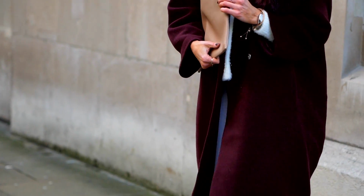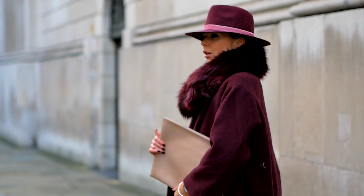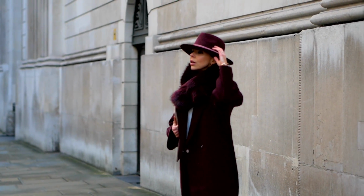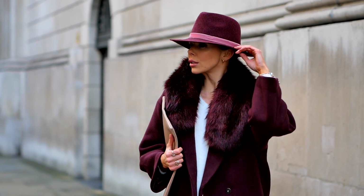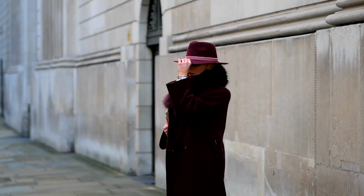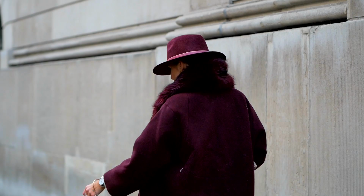I just love pairing white underneath coats and darker colors. It makes such a difference from the ordinary black or blue jeans that everyone would wear. The white is just so bright underneath and really makes the color pop. The oversized feel to this jacket means you can layer on the woolies underneath it, and a fedora is a much more sophisticated hat option than a bobble hat, I find. It really makes your outfits look a lot more design-esque, my favorite word, rather than a bobble hat or a woolly hat. That's why I like to wear them a lot.